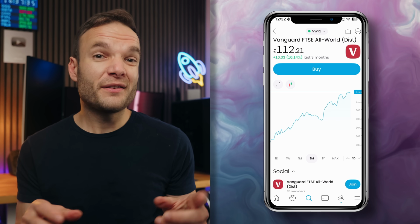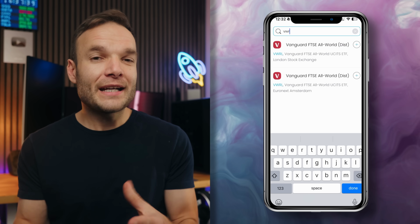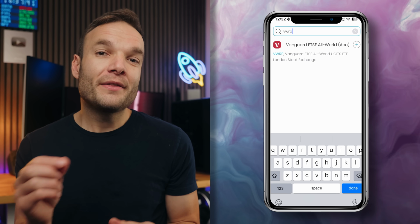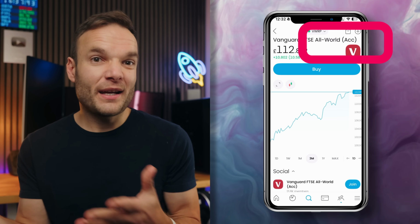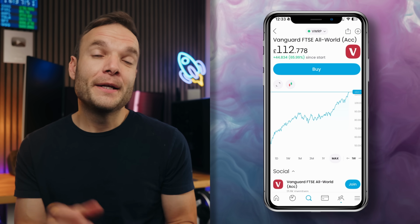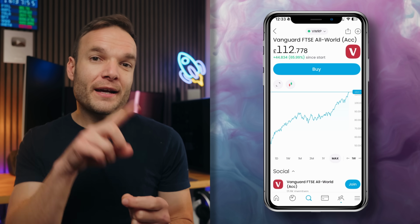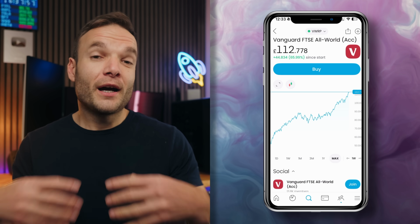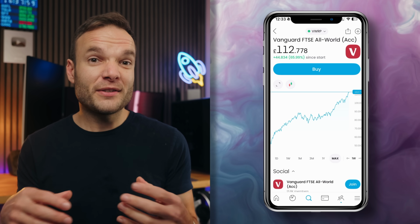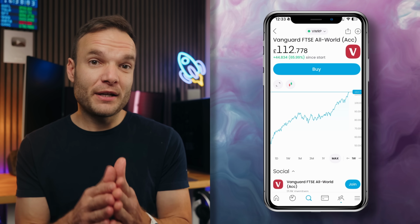For this specific fund, the other version can be found here. It's VWRP. And now you can see another little note in the name. This time it says AC or ACC. This stands for accumulating, and it means exactly that. Every time a dividend is paid into that fund, they reinvest all of that cash so you never have to worry about it. I personally find this really useful, as it means that you aren't sitting holding loads of cash in your investing account waiting for it to be reinvested.